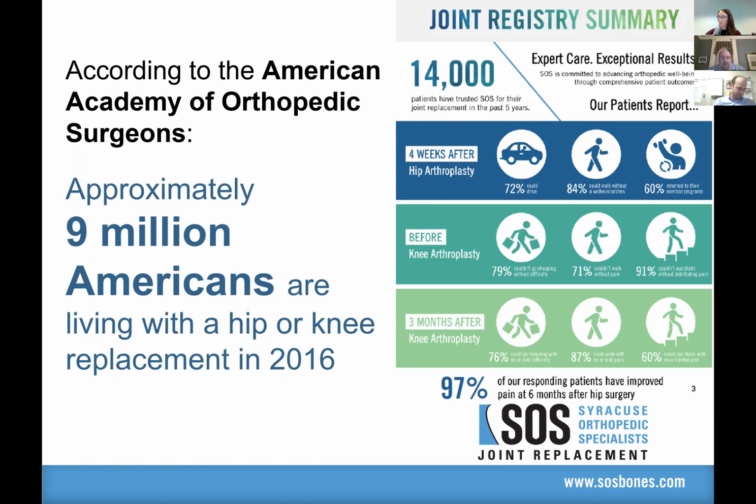So in the early 2000s, Lovenox or injections for heparin came out that were very commonly used for blood clot prevention. And there was a huge spike in joint replacement infections because patients were bleeding into their wound. And so most patients would rather have a blood clot we can treat than an infection that requires surgery.